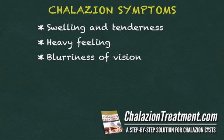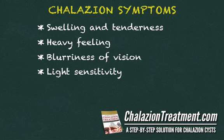The fourth thing that we're going to discuss is light sensitivity. Sensitivity to light is also a common complaint when it comes to chalazion symptoms. Many individuals with a chalazion may find well-lit rooms and surroundings to be too bright for comfort. They have problems seeing things clearly in such circumstances.